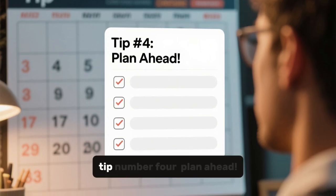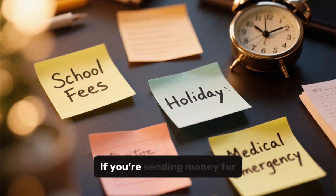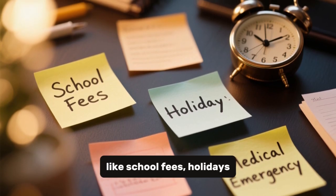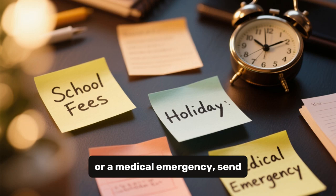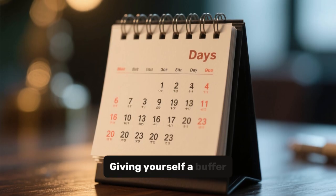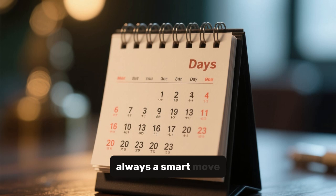And finally, tip number 4, plan ahead. If you're sending money for a specific purpose with a deadline, like school fees, holidays, or a medical emergency, send it early. Don't wait until the last minute. International transfers can sometimes face unexpected delays, and fees can sometimes be higher during peak periods. Giving yourself a buffer of a few days is always a smart move.